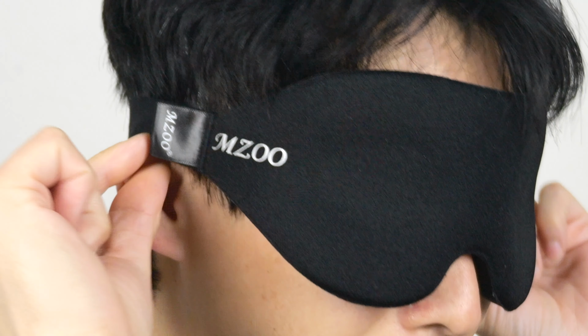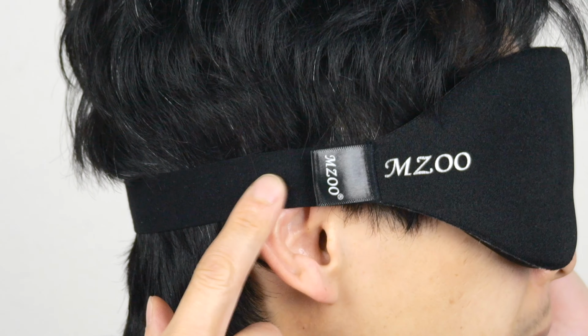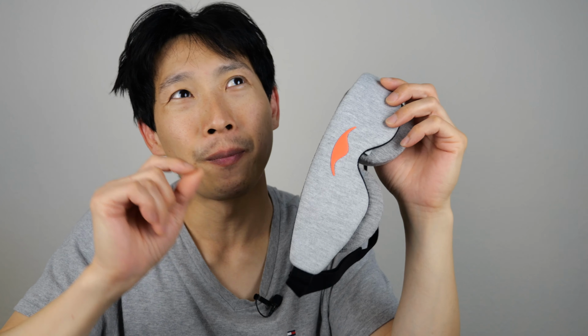The MZU one is completely fit on top of my eyes and you can see the band, man, it just kind of folds over my ear over here. And this is what I meant by these nitpicky things. I can still fall asleep with the MZU one, but the Manta one is just that little bit more comfort.